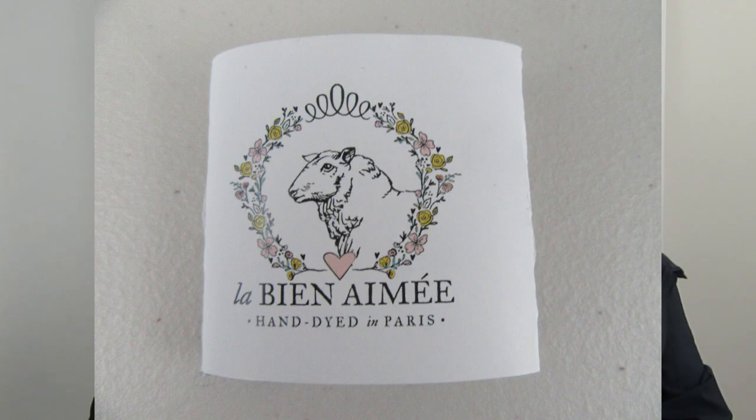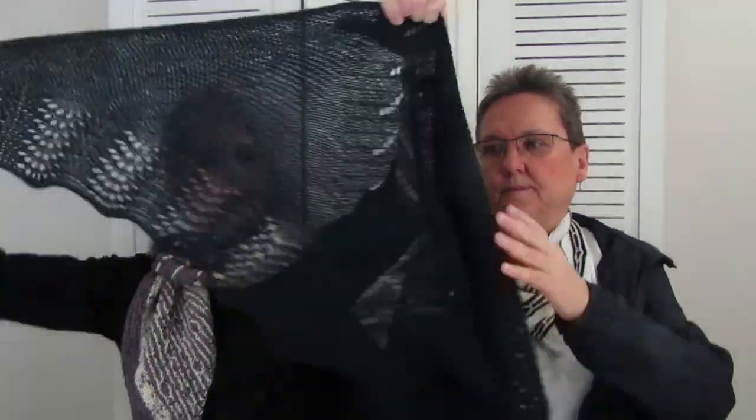So we had gone to Feather Your Nest in Sarnia and I had picked up some La Bien Aimée, and this is their Cashmerino, which is beautiful yarn, by the way. It is gorgeous. Now, at that time, they only had 50 gram skeins, so I bought two. And this is what this looks like.